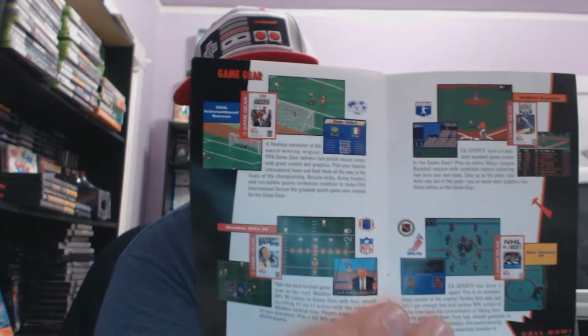and this nifty little EA Sports Presents 96 All-Star Lineup pamphlet that has Genesis, 32X, and Game Gear stuff in here. All sorts of EA Sports games, which by 1996 they were pretty much the kings of 16-bit sports, and so they were milking it for everything that it was worth. But interesting to see all these sports titles on the Game Gear: NHL, Madden, baseball, soccer, FIFA. Yeah, pretty interesting to see all of that on the Game Gear. So pretty cool to have a couple things like that.